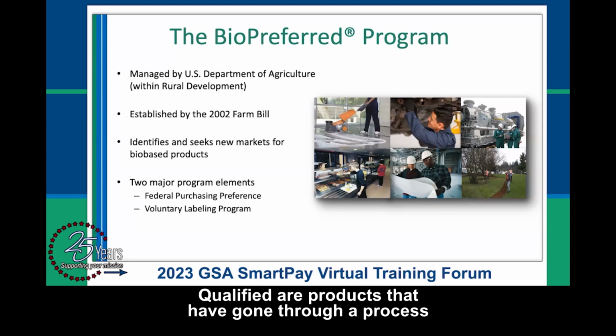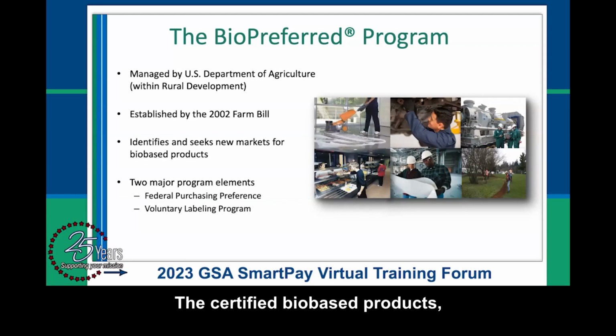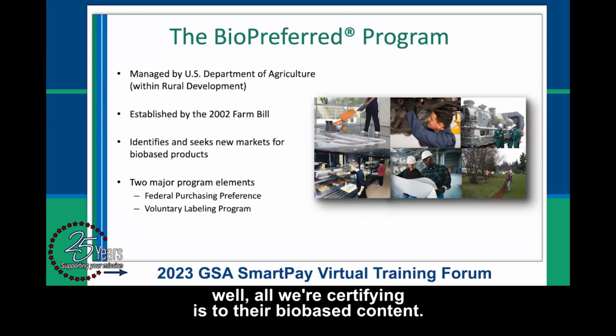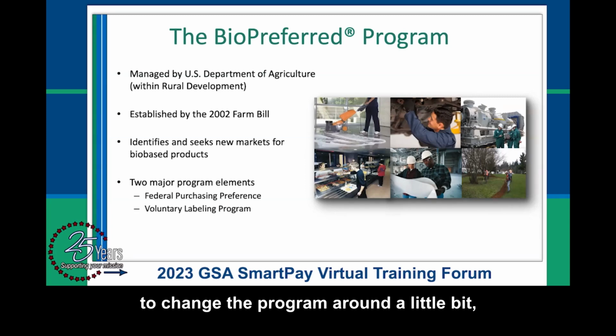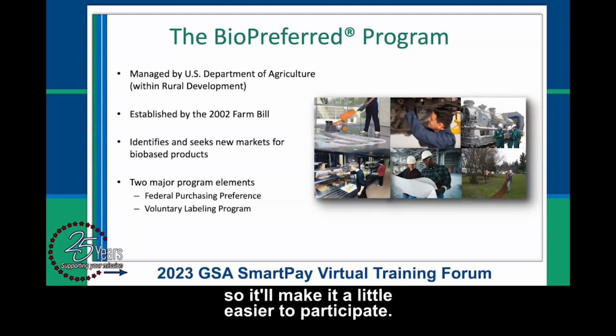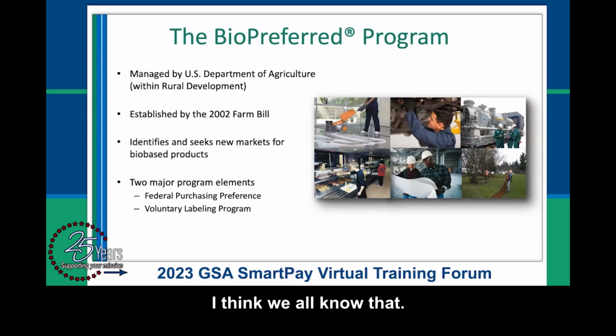A word about certified and qualified. Qualified are products that have gone through a process and are now part of the federal purchasing side of the program. The certified bio-based products, what we're always certifying is their bio-based content. So there are two different sides of the program, but they will eventually be one side. And we think that's going to happen, hopefully very, very soon. The regulations are being put through to change the program around a little bit, so it'll make it a little easier to participate. Consumer demand is being driven by the desire to buy and use renewable, environmentally friendly products. I think we all know that.